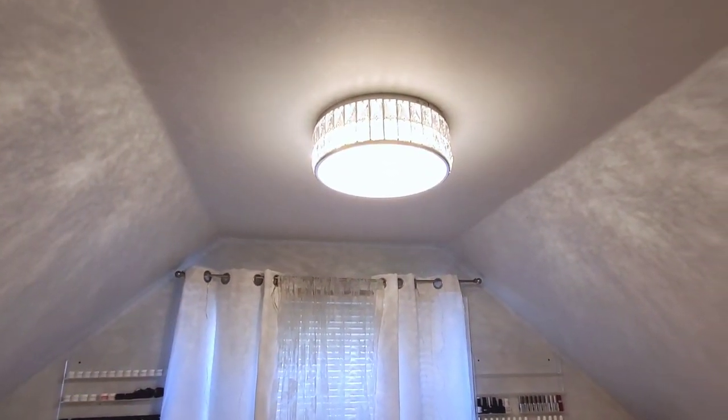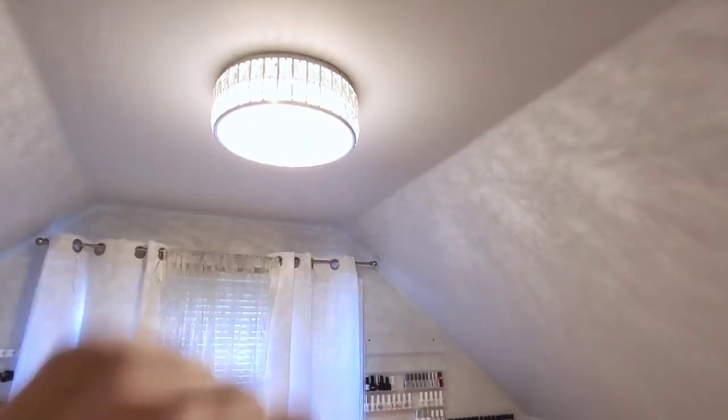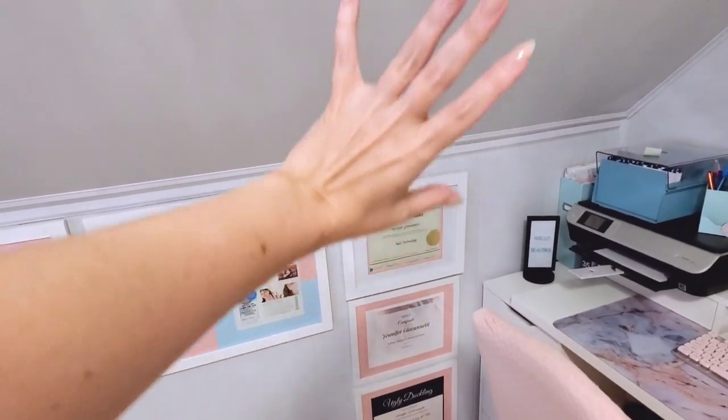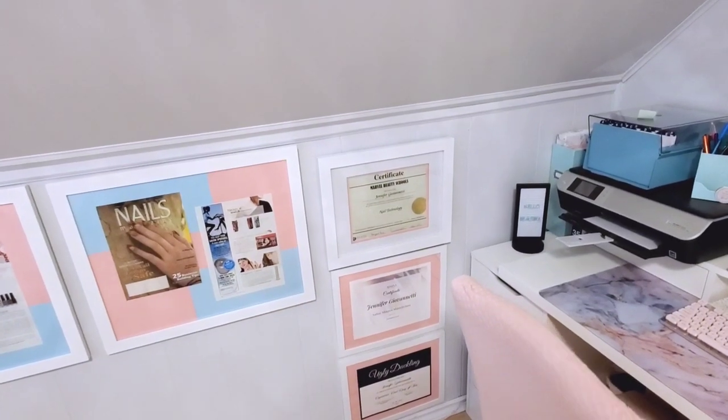And also, let me just show you my chandelier light. I got these at Costco and I love them. Oftentimes I have people come in and ask me how I painted my ceiling because they think that the reflection is actually painted, but it's just from the crystals in the light. So bonus there. And then I just have some certificates here, my school certificate where I went to Marvell Beauty School, and just some extra training that I had.